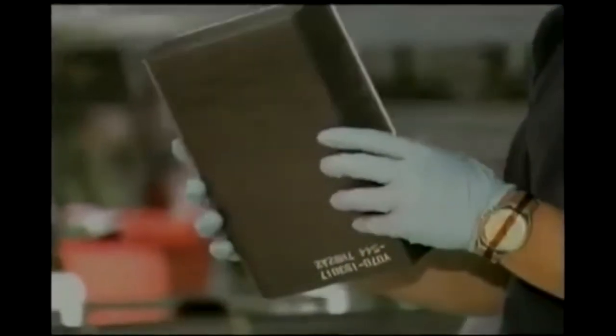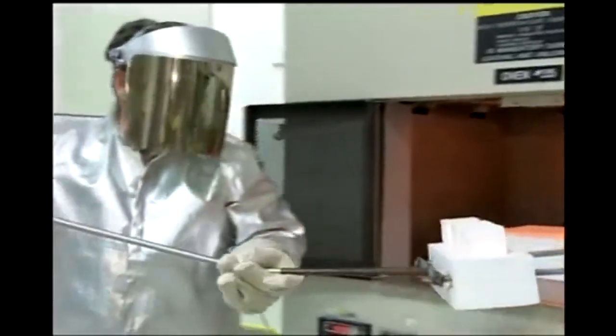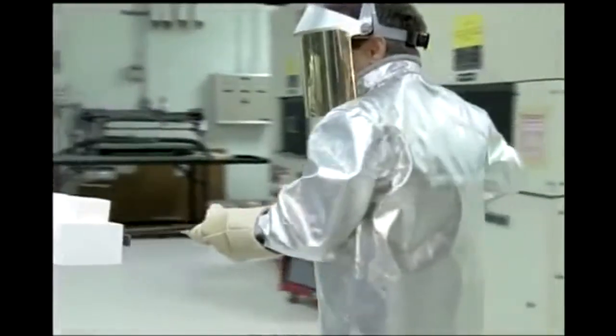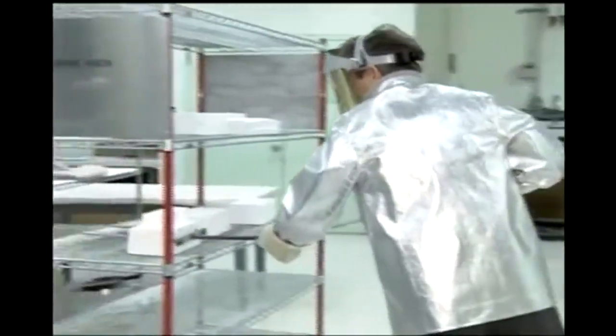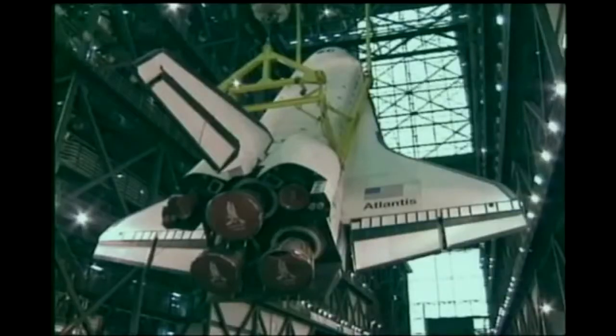The tiles really are a unique piece of engineering. They're very lightweight, and what people really don't realize is that they're just sand. They're made of quartz sand, and it's bonded together in such a way that the sand is spaced apart within the structure, and it's very, very lightweight. That's right. The tiles that cover the shuttle's surface and protect it from extreme temperatures are made mostly of sand.